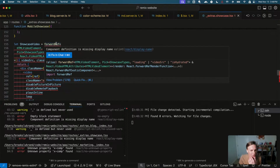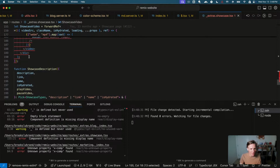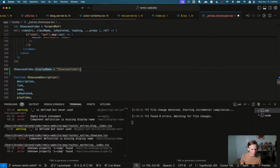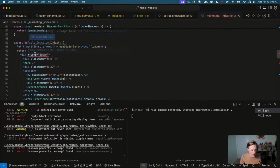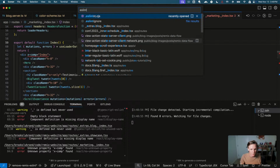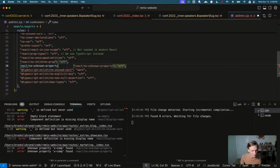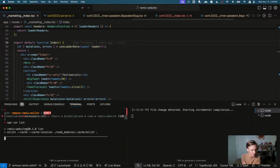Oh my gosh, component function is missing a display name. That's actually kind of legitimate. It's better if these things have display names. So we're going to do that. Xcomp not found. I need to just throw this one away. Like, who cares? I thought I already did this one, actually. No, I didn't. Okay, there we go. It's fine. I don't know. Whoever did that probably knows what they're doing.